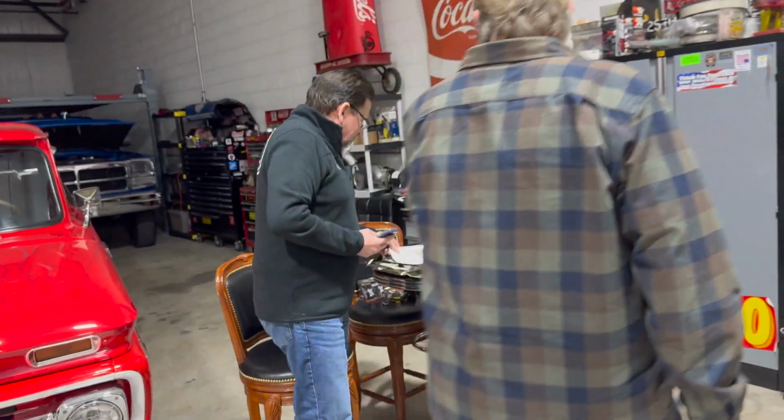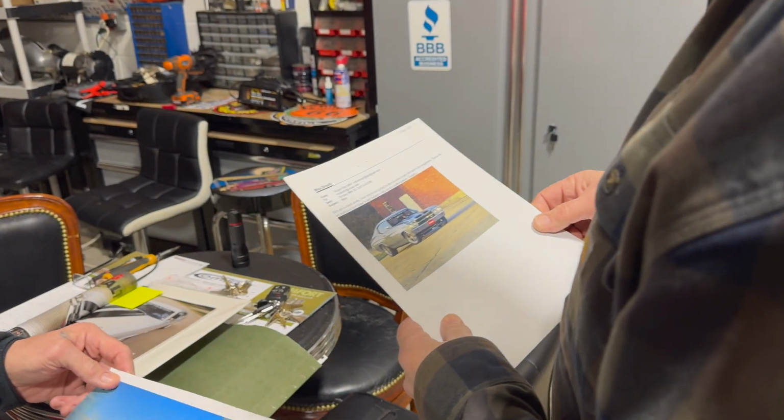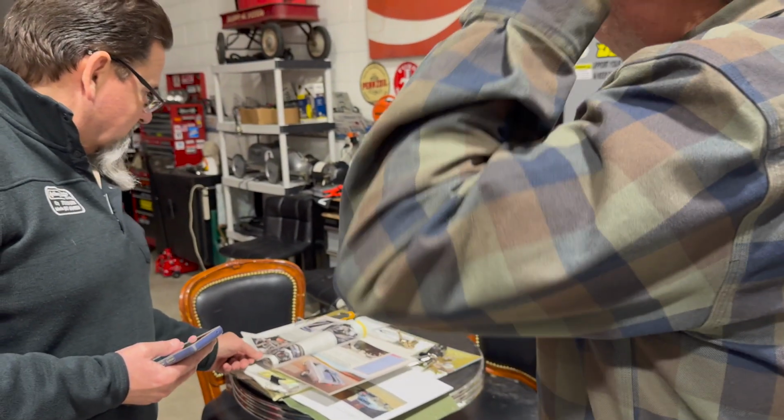Paperwork on the car, man. That's the car, dude, in 07. It was a magazine car. That's the car here, man. In the 90s, man, it was in the magazines, man. Everywhere, dude. That's the car.